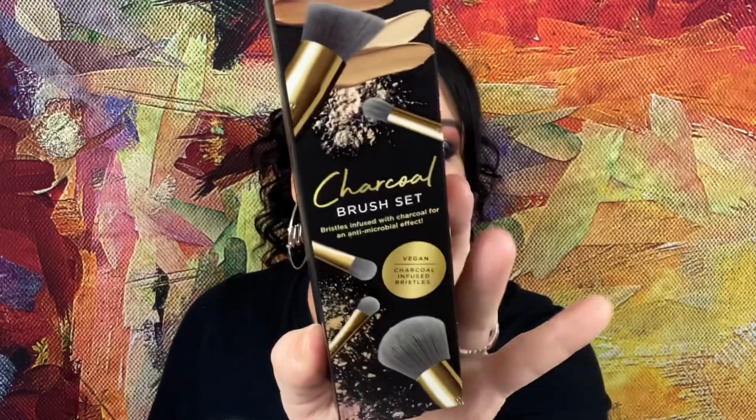All right, so the next thing we got is from Billion Dollar Brows. This is the charcoal brush set. In my premium box, I did get a brush that was $30. Let's see how much this is. So you get 2 brushes in here. How much are they saying this is? Let's see. $55. Oh my God, these are expensive.